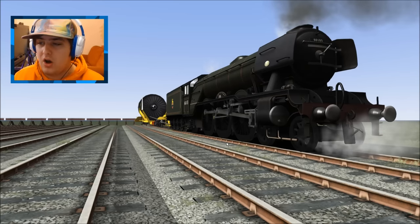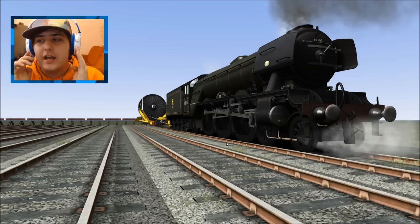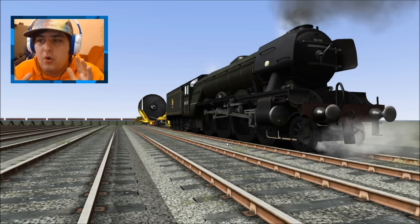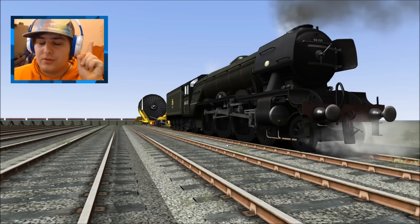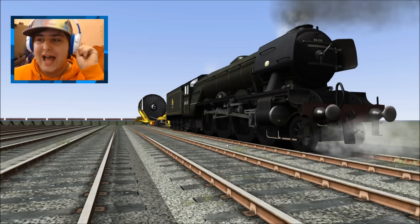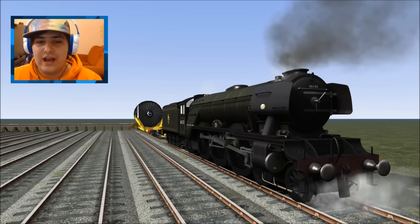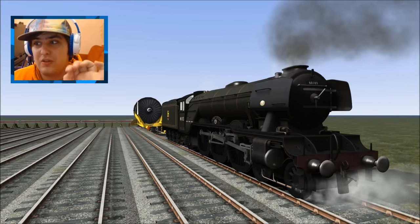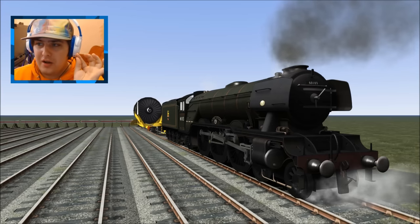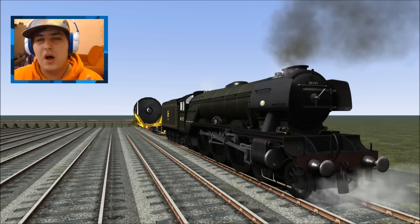And to start off our brand new series, we are going to be doing something that no man or woman or thing has ever done before. We're going to try and achieve the world's fastest speed record ever in Train Simulator history by using a steam train. I'm thinking we could get the Flying Scotsman past. Well, this is going to be our challenge. I'm going to see if we can get Flying Scotsman up to 200 miles per hour.